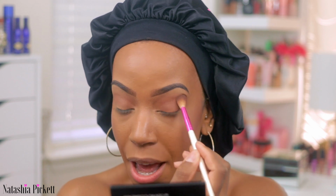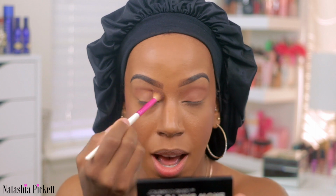And these shades blend out so beautifully. I love it. I haven't had any issues. I've been playing around with this palette nonstop. I've literally done my makeup every single day except for Friday because I was so obsessed with this palette.